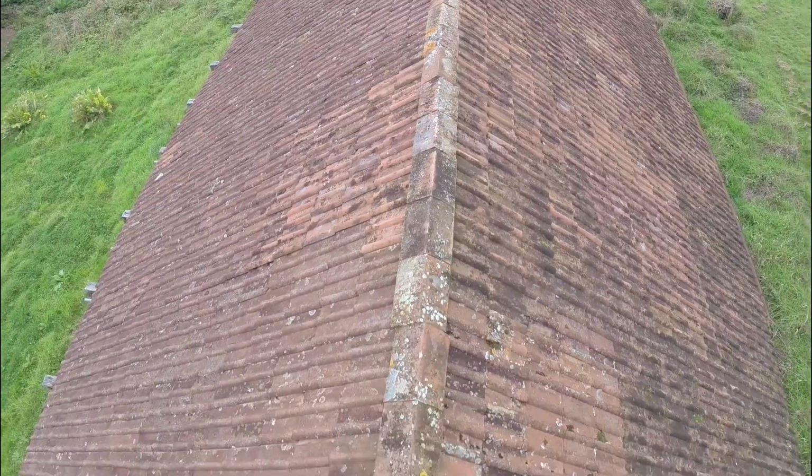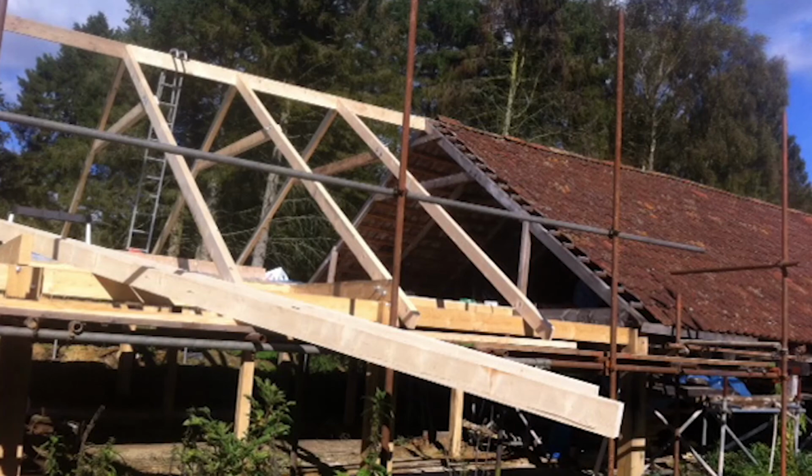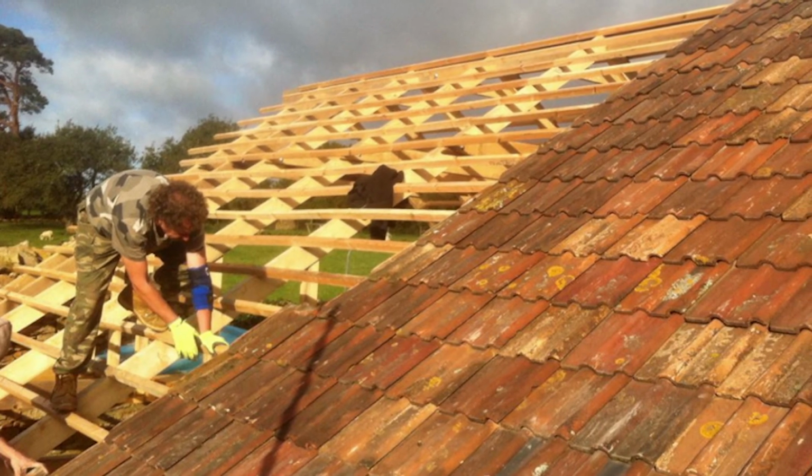The first thing that we needed to address was the water coming in from the roof. We took all the roof tiles off and replaced all the roofing batten underneath. We replaced all of the broken tiles with reclaimed Bridgwater tiles.